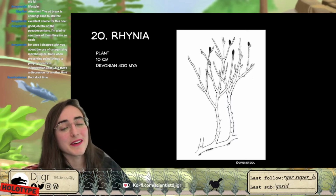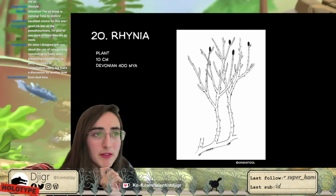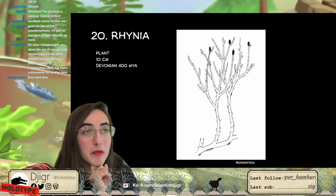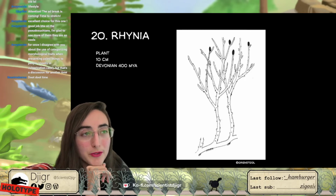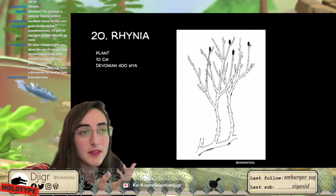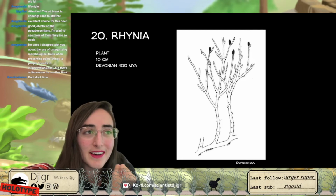Rhynia. Rhynia, the last. No, this is just the second of the plants of the challenge. Rhynia is very interesting because it's among the first plants. So it's from 400 million years ago. It's a bit like a phylogenetic tree decided that it wanted to be a true species. It wanted to be alive.